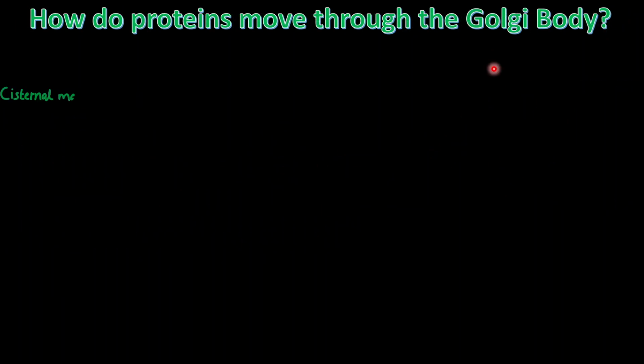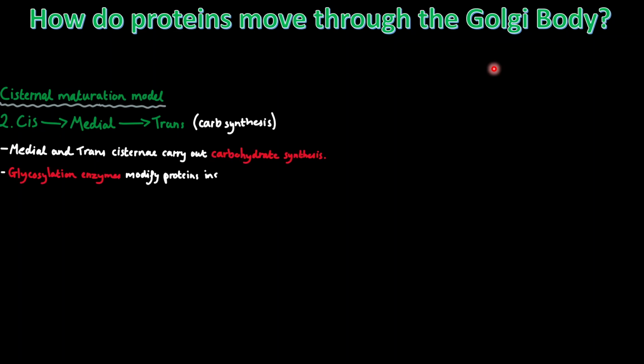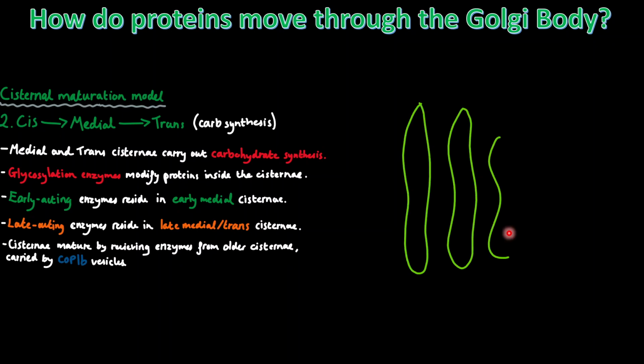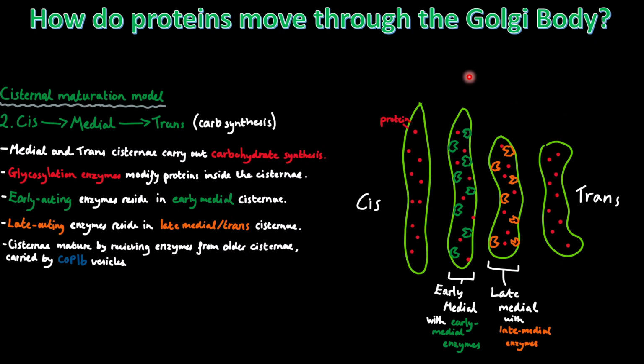Importantly, the medial and trans cisternae are involved in carbohydrate synthesis. So this is where enzymes modify the proteins by adding and/or removing sugar chains. Due to the enzymes being compartmentalized inside the cisternae, early acting carbohydrate making enzymes reside in early medial cisterna. Late acting carbohydrate making enzymes reside in the late trans cisternae. And cisternae at this stage exchange enzymes again through COP1B vesicles.